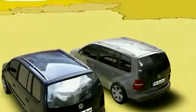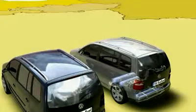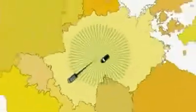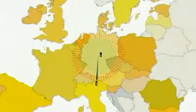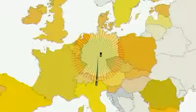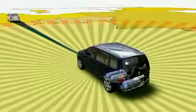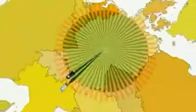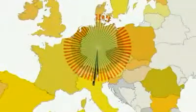With a full tank of 18 kilograms of natural gas and 11 liters of petrol, the Touran TSI EcoFuel can transport 7 people a distance of around 520 kilometers, running solely on natural gas for 370 of those kilometers. As a 5-seater vehicle and with 24 kilograms of natural gas on board, the Touran TSI EcoFuel has a range of around 520 kilometers when running solely on natural gas.